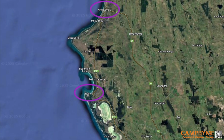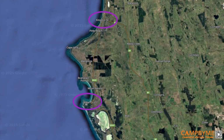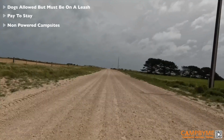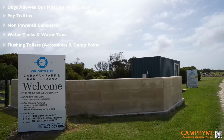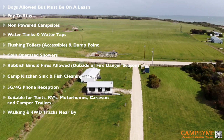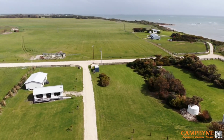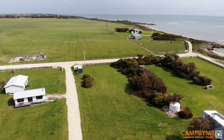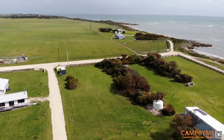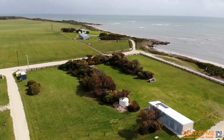For food, supplies and petrol, Robe or Kingston, Southeast are your best bets. At the Wrights Bay Caravan Park and Campground, dogs are allowed but must be on a leash. You've got to pay to stay. There are non-powered campsites, water tanks and water taps. There are flushing toilets which are accessible, and a dump point. The showers are coin operated. There are rubbish bins and fires are allowed outside of fire danger season.